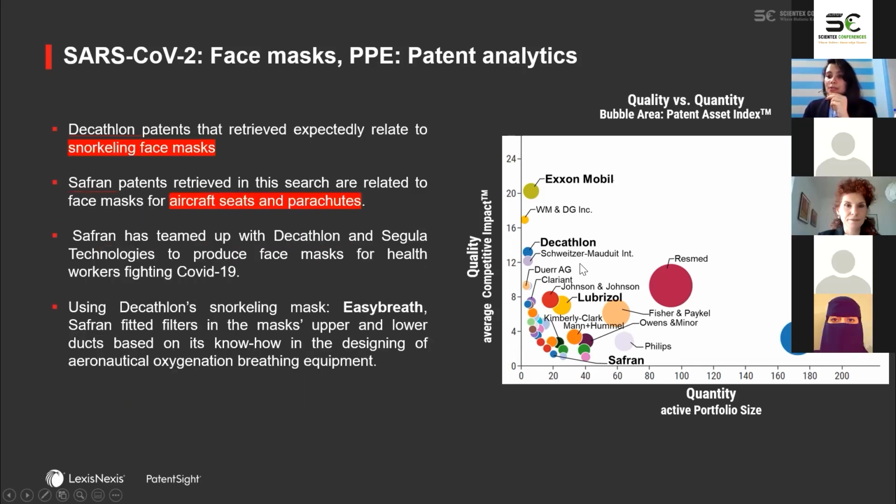We also found some other companies like Decathlon and Safran. Decathlon is not at all related to PPEs. They make snorkeling face masks. Safran is related to aircraft, seats and parachutes. But when we check the news, they have their know-how in this region. They teamed up together to provide face masks for the medical workers fighting COVID-19.